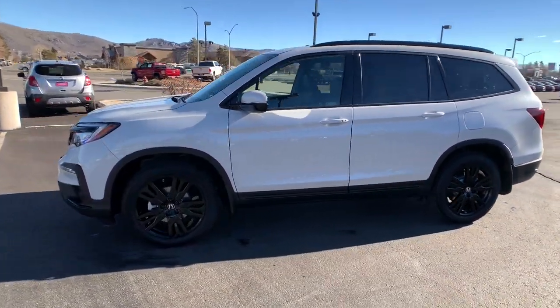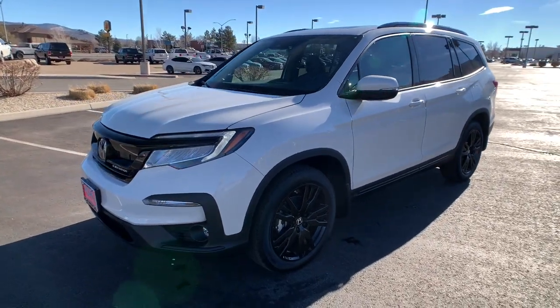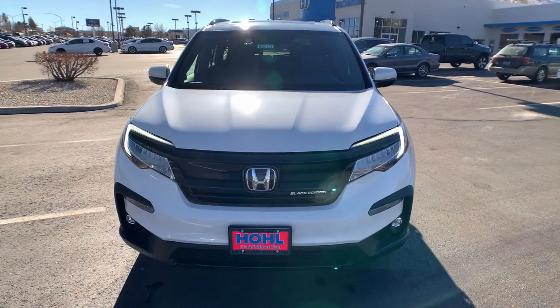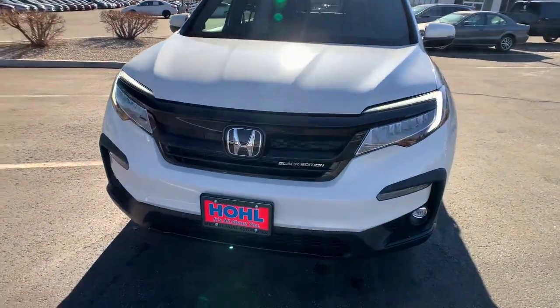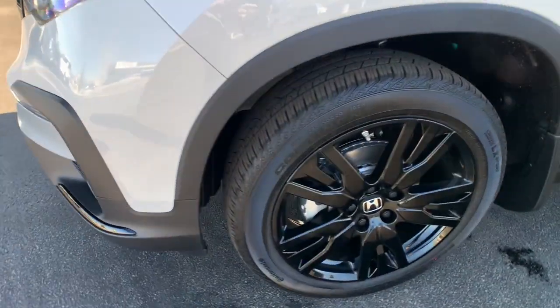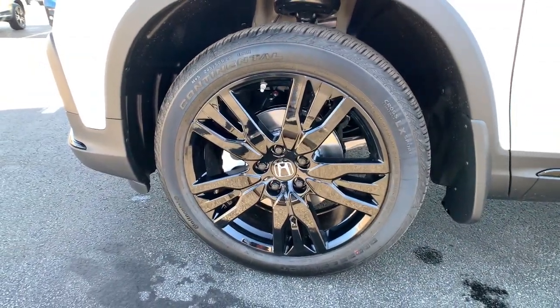These are just some of the great options this vehicle comes with: panoramic roof, keyless entry, all-wheel drive, sun moonroof, navigation system, power liftgate, lane keeping assist, remote engine start, adaptive cruise control, keyless start.